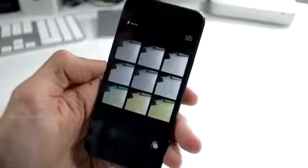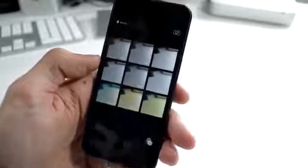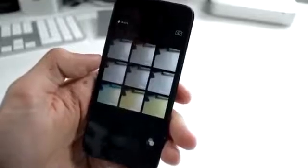You can scroll over to panoramic. You wait a little bit and you get a panoramic view just like that. Pretty standard. We'll go back to the square and I'll show you the filters. So you can actually pick a filter which you'd like to use on the picture that you're choosing. So for example, you've got transfer and process. Looks pretty cool. I don't know if this is going to take off above Instagram. However, it's a nice addition to iOS anyway.